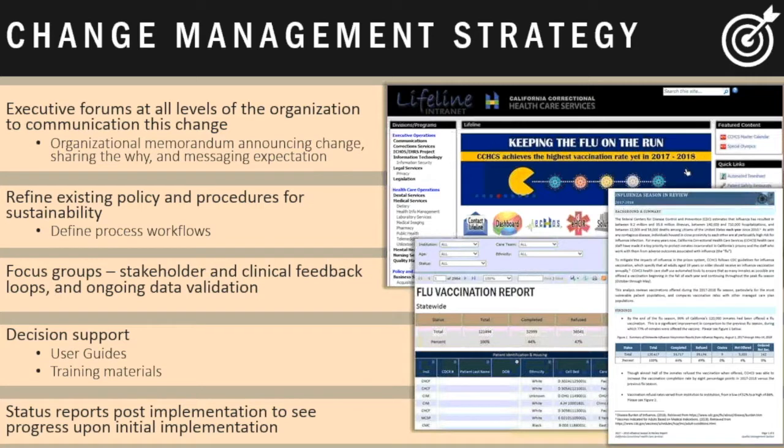All right, so how did we get staff to use this tool and follow the new process? Since this involved a large process change at our institutions in terms of going from one-day mass vaccination efforts to a more continuous vaccination effort, executive forums at all levels of the organization were used to communicate this change. Public health and medical executives took the lead on the messaging as their staff were impacted the most. We also sent out an organizational memorandum announcing the change, sharing the why, and messaging expectations about who would use the tools and how. Existing policies and procedures also had to be refined to ensure sustainability of this new process.